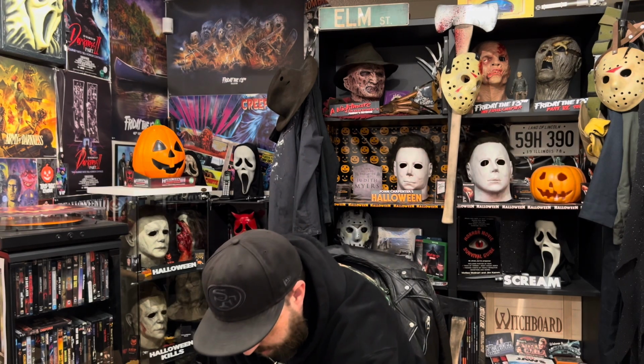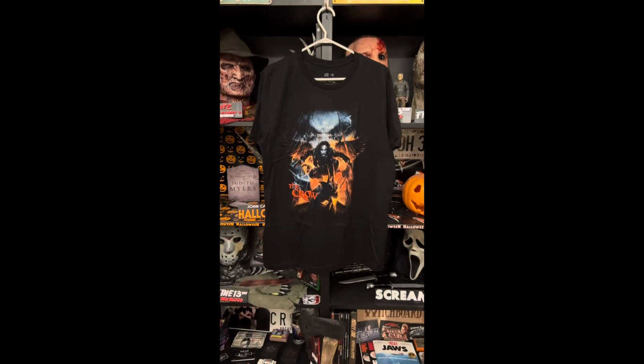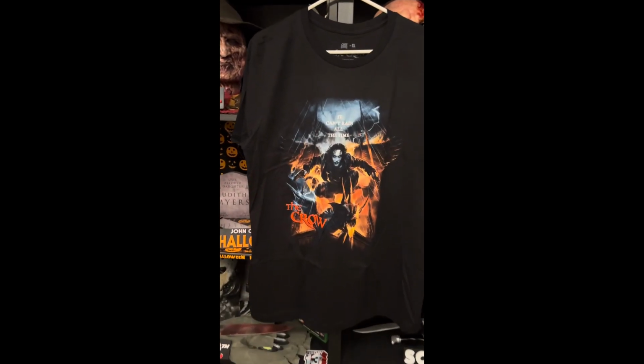Okay, and the second t-shirt from Cavity Colors is, this one is called, oh, of course it is. It is called It Can't Rain All the Time. And yes, it is from The Crow. This is a shirt that has been out for a while, and it was on sale.